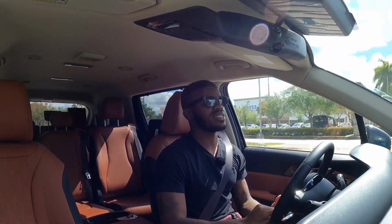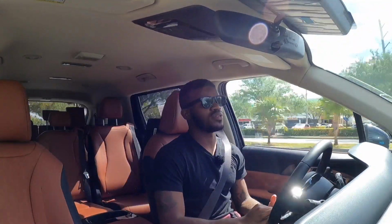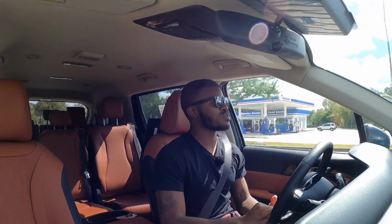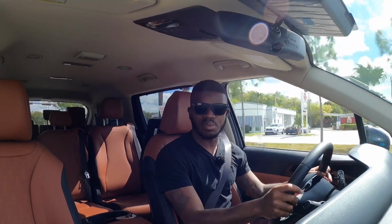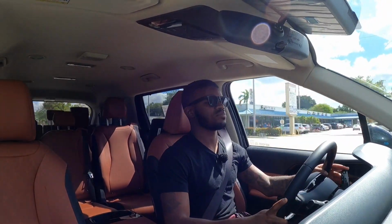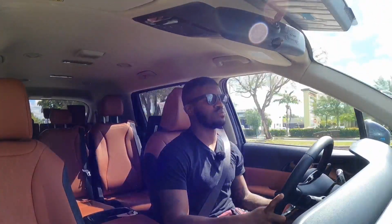So starting off, the 2022 Kia Carnival has Kia's 3.5 liter V6. It makes 290 horsepower and 262 pound-feet of torque, and it's paired with an 8-speed automatic transmission. If you like to tow, Kia says you can tow 3,500 pounds.